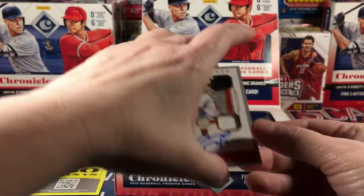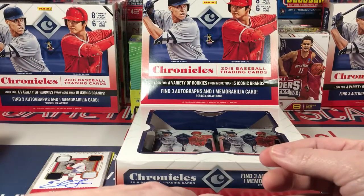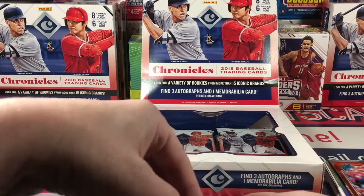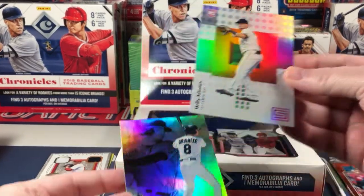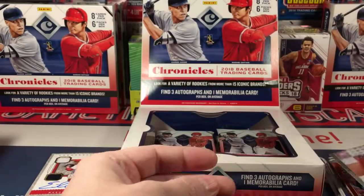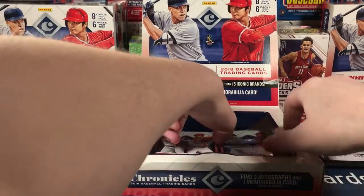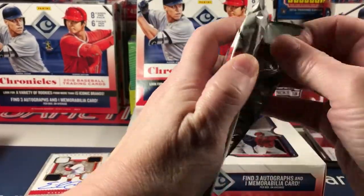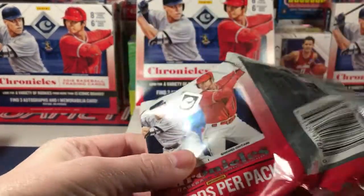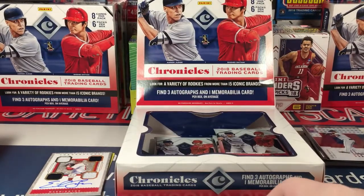Sweet looking card. That's kind of why I really hate getting points out of Chronicles, because some of the hits look so dang good. Albies rookie and Zack Granite rookie. Yeah, that's my main beef with points out of Chronicles. It's because you really want to see the hits. That's for sure.